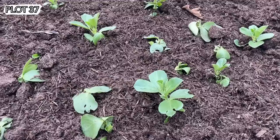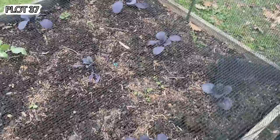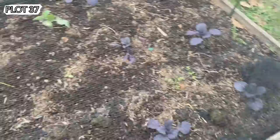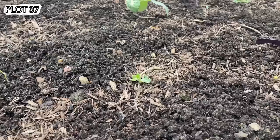The next bed along was absolutely full with brassicas. We've got these red cabbages on this end. I've never had success with red cabbage, so I don't know what they're going to do, but at least all six of them are still there, which is more than can be said for these guys, which I believe were supposed to be green cabbages and purple sprouting broccoli, but there were six of each, and I think I've got two of each left.